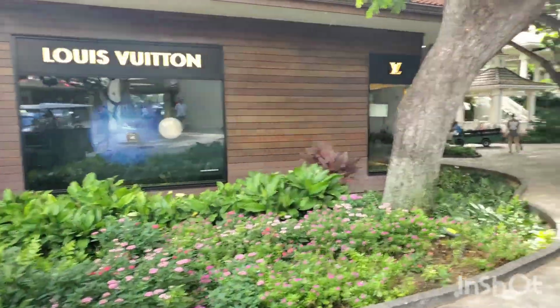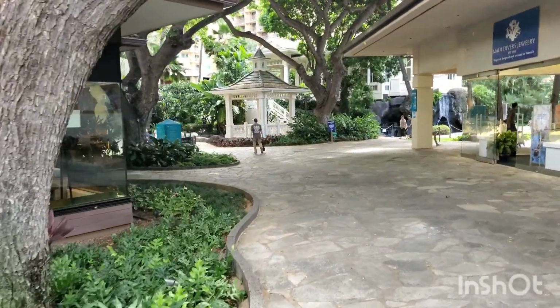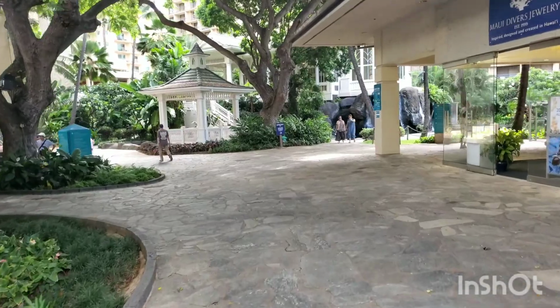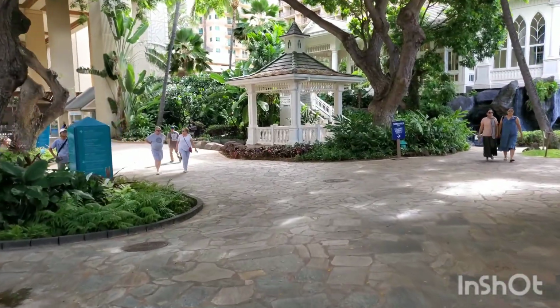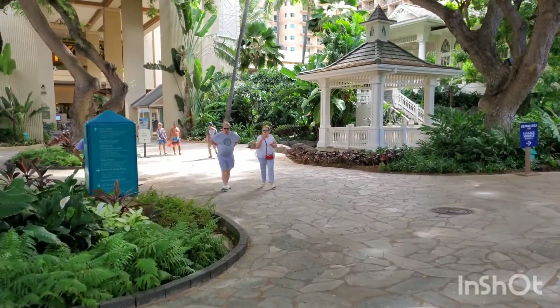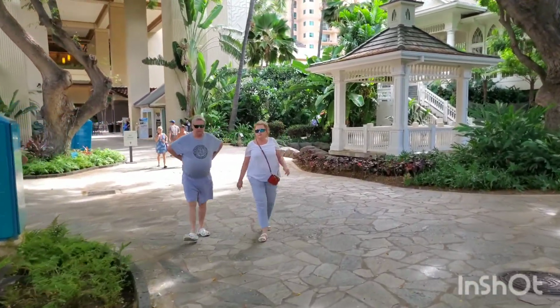I've done the low-budget hotel before, and it comes up like $100 a night, $120 a night. It's really small, really cramped, old place. Here in Hawaii, I was on an 11-hour flight. No way I stay in a little small cramped room like that.